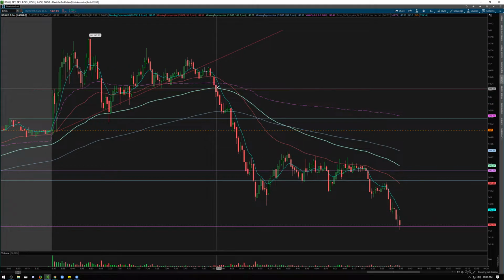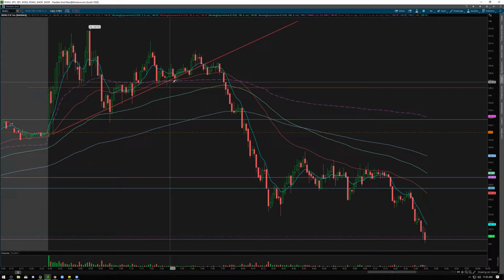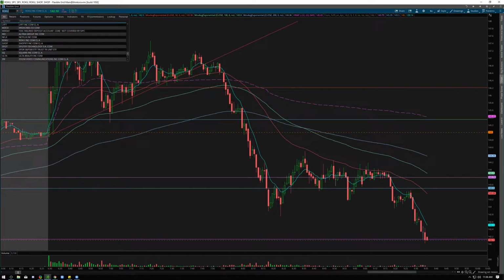Had a really nice target. Confirmation of weakness under the 146 and change in pennies. Of course, the 100 EMA. ROKU reacts to the 100 EMA better than usually any of the other EMAs. We called the bounce play right here as well into this 100 EMA in the green, but confirmation of weakness, high range open fail, real easy short play in ROKU there, capitalized on some dollars there.